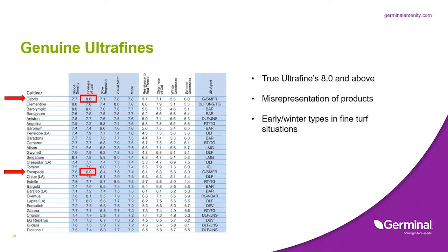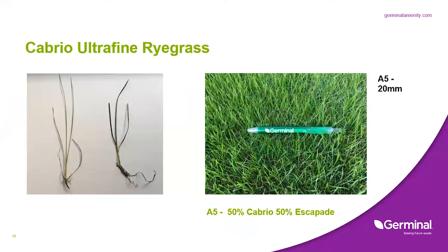So let's have a look at Cabrio. In the picture there, you've got a Turin on the left and Cabrio on the right. And you can see it's very fine leafed. What is worth noticing from the Cabrio picture is the main stem and where it throws out its first leaf. By nature, this plant is probably 1.5 to 2 inches long at the leaf stage. So by nature, it doesn't want to throw out that first leaf until it gets to that point. I don't know where it is on here, it might be 10-12 mil. So that's when you run into problems, when you start reducing mowing heights, because then you're putting that plant under unnatural pressure, basically.